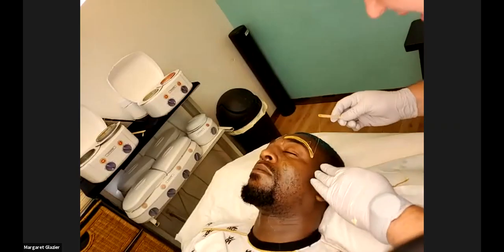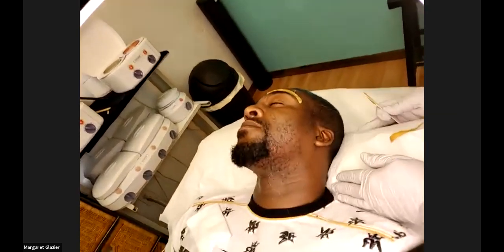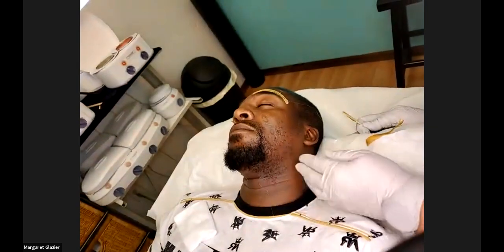And then we have a question on the side of his face. Can you show how you're holding taut the neck? Oh, okay. When I get down there, absolutely. But I can show you now. So I propped his neck up on the pillow super tight.